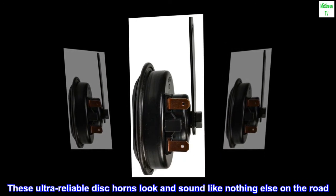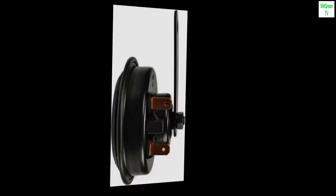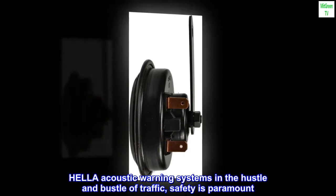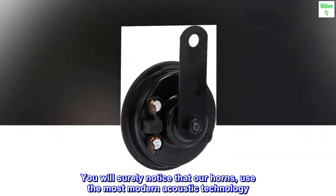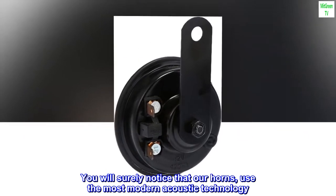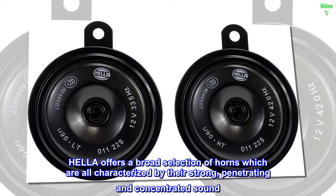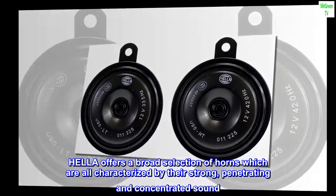These ultra-reliable disc horns look and sound like nothing else on the road. Hella acoustic warning systems. In the hustle and bustle of traffic, safety is paramount. You will surely notice that our horns use the most modern acoustic technology. Hella offers a broad selection of horns which are all characterized by their strong, penetrating and concentrated sound.